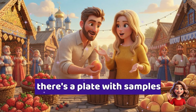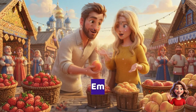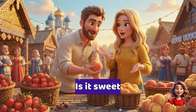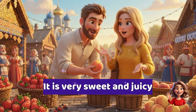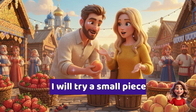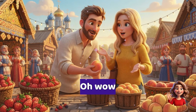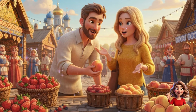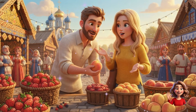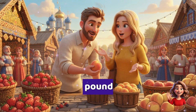Look, there's a plate with samples. Go ahead, try a piece. This is amazing. Is it sweet? It is very sweet and juicy, you try one. Okay, I will try a small piece. What do you think? Oh wow, that tastes like summer. We have to buy some. How much are they? The sign says $3 per pound.